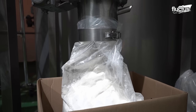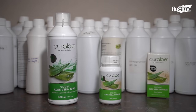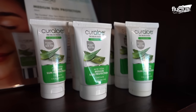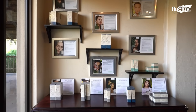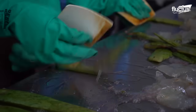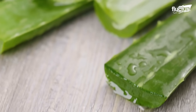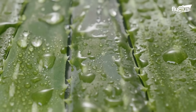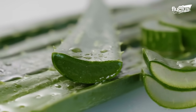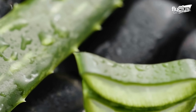Such a process results in a range of aloe vera products, including cosmetics, pharmaceuticals, food and beverages, and personal care products. The global aloe vera market is dominated by the Asia-Pacific area due to the growing demand in countries such as China and India.